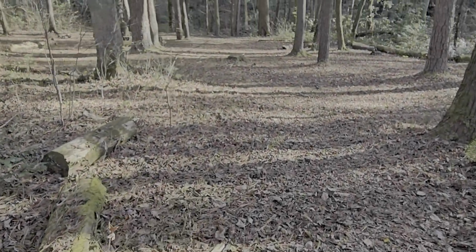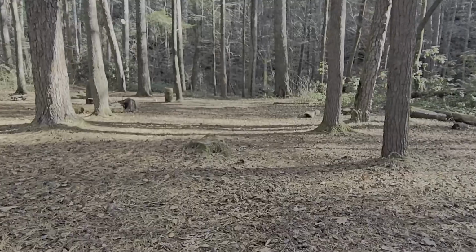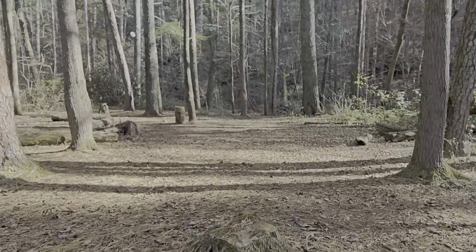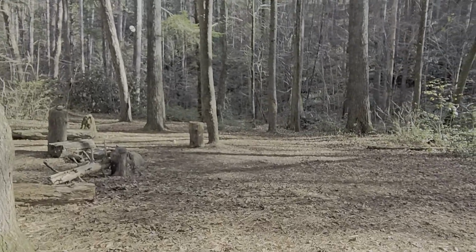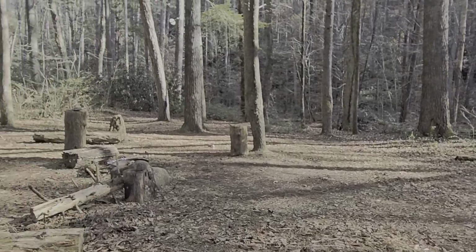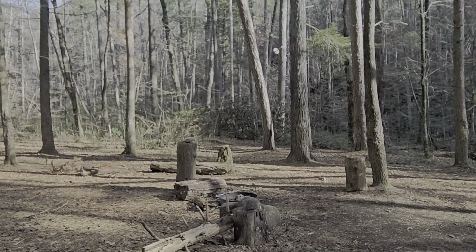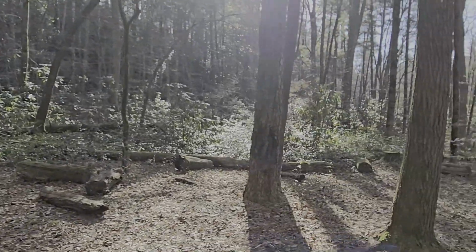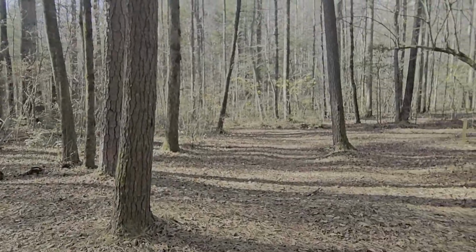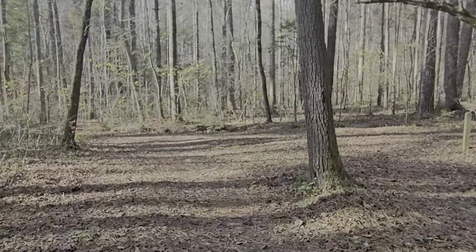Looking at campsite number 1 in the Great Smoky Mountain National Park. This thing is pretty wide open. Lots of places to tent camp or to hammock camp. Got a pretty decent fire pit set up. Some bear cables, stream down there. So yeah, I think it's an all right place to camp, and it's not that far from Abrams Creek campground, about a mile. So come check it out.